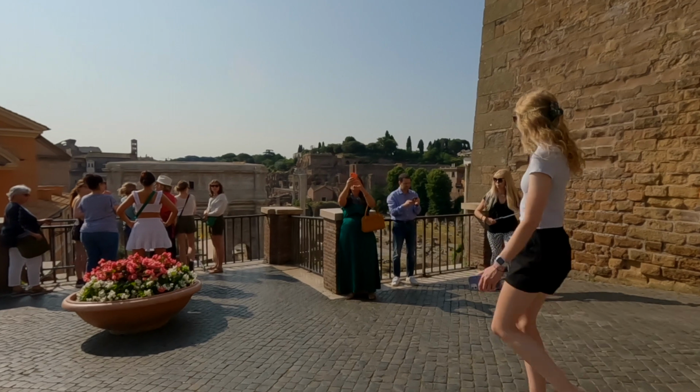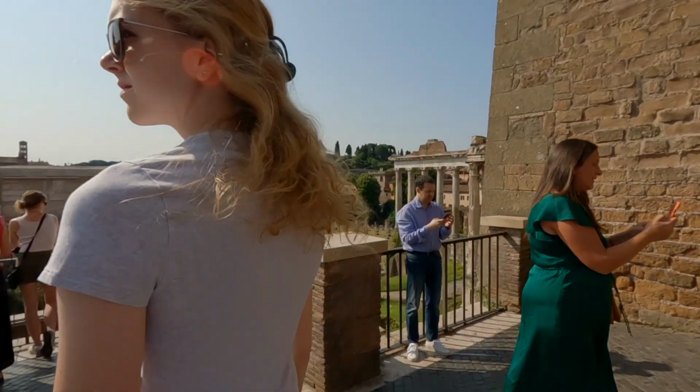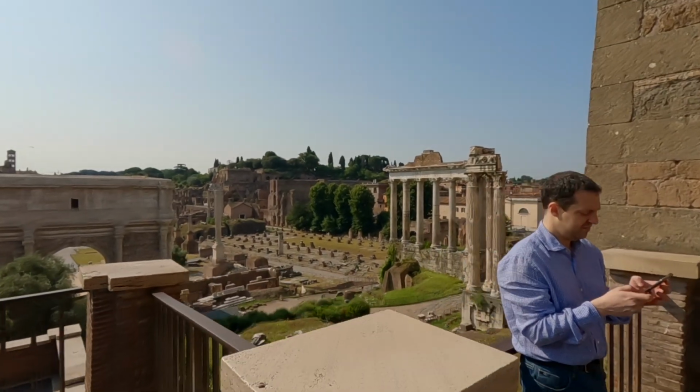After getting some breakfast at the hotel and picking up our tickets, we headed out in search for the entrance to the Roman Forum and ruins.